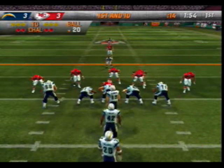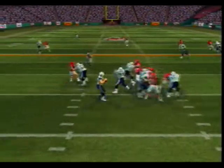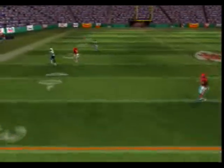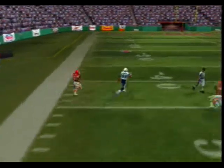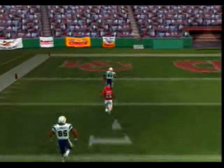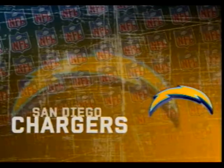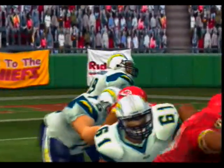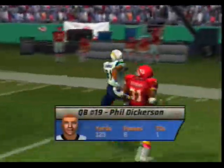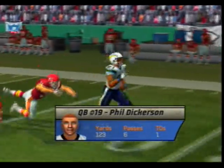First and 10. Hilliard is the deep back. Under pressure. Going deep. He has it. The 40. The 30. The 20. The 10. Touchdown, Chargers. When you get this kind of execution, you've got a great chance of making a big play. Watch it here as everyone takes care of their assignment. A pass is thrown where the receiver can make the best play on the ball. And it's 6 points.